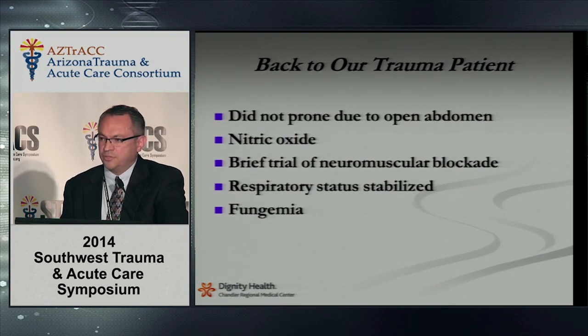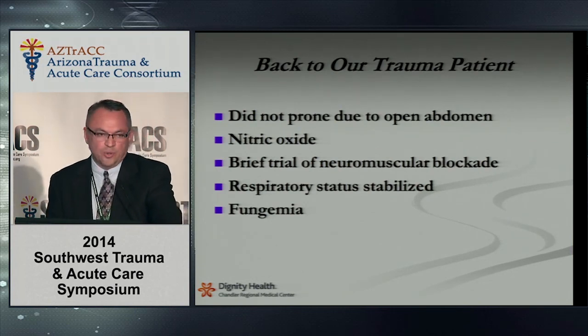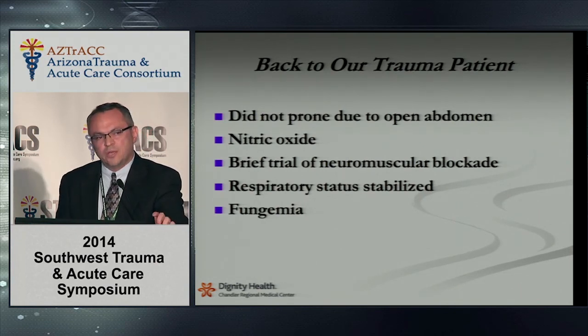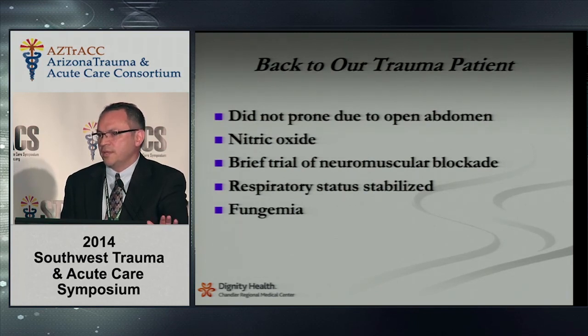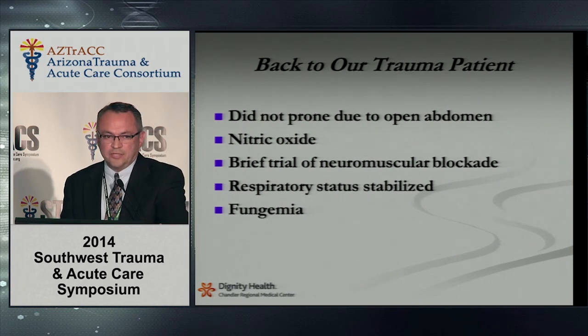So back to our patient who fell 35 feet and was sick as a dog and injured everything. We didn't prone him initially because of concerns for the open abdomen. We did put him on nitric oxide, which he did respond to, and we opted to paralyze him for about 24 hours during that period of nitric oxide. Interestingly enough, his respiratory status improved, but then he developed a fungemia, which ultimately took his life.